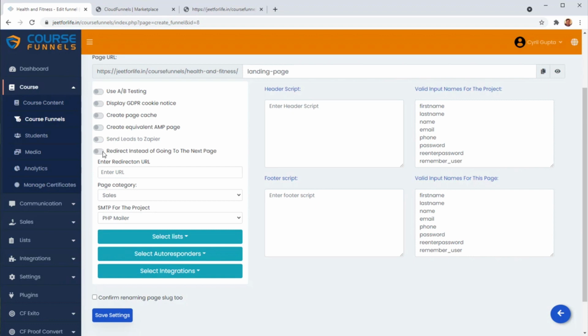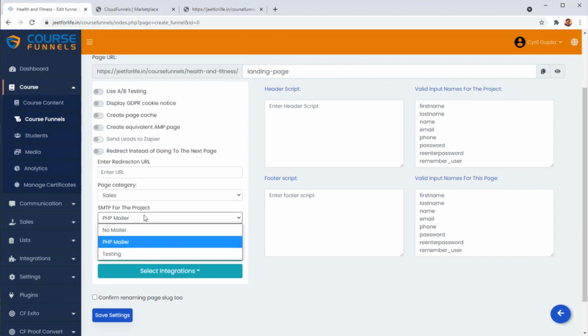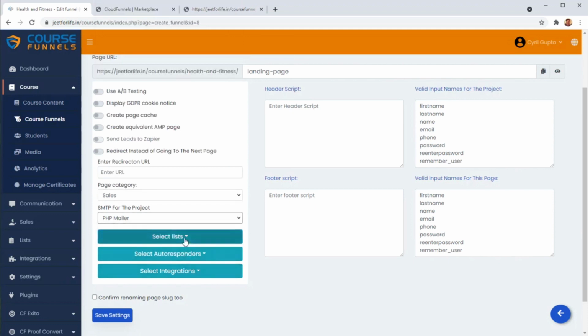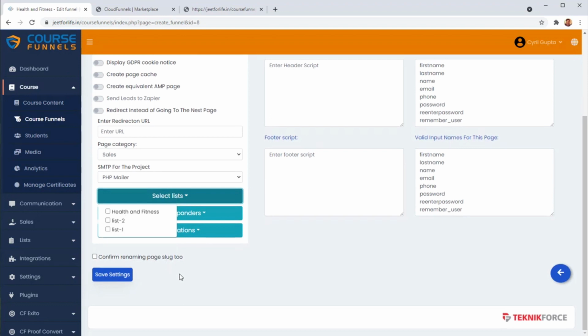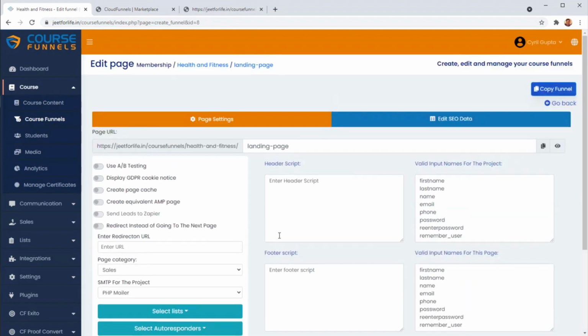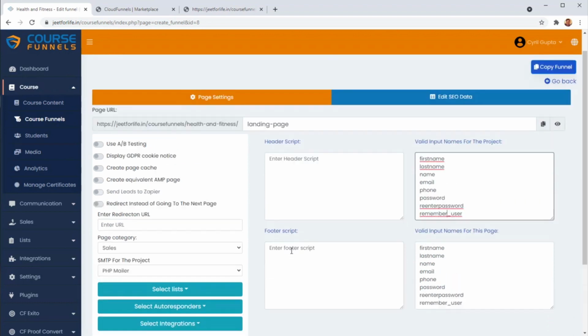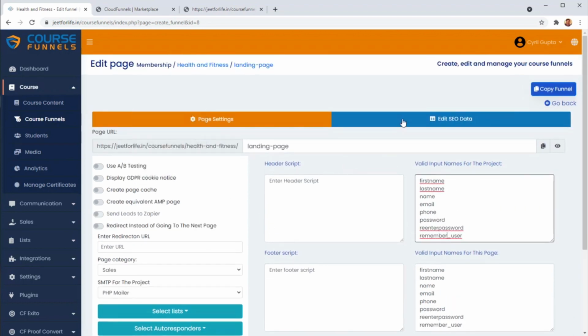If you got an upsell set up, by clicking on this button, you can select a page category, you can select an SMTP if you want to send out a mailer, you can select the list where the lead will be sent to from this page if you got an opt-in setup. If you want to add an autoresponder, you can do that. If you want to add a custom integration, you can do that. And you can put in custom JavaScript in your header, in your footer. You can put in some input data for your leads. It's all in there. It's extremely flexible.